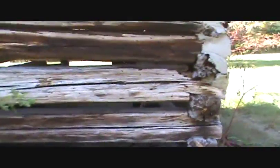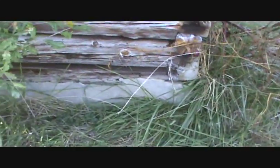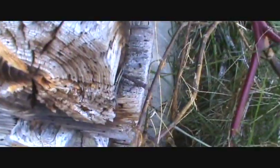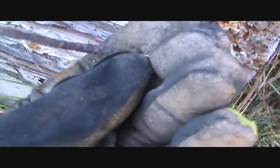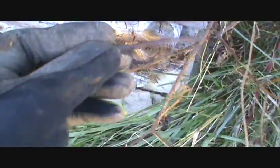Okay, I haven't showed y'all this yet. It's a building, not too old. It's made out of logs, but looks like they tried to redo it. They put a new roof on, maybe a new foundation, but it does have square nails in it. And you can see down here, let me pull one out for you. Old square nails in it, right there. So it's old for sure.